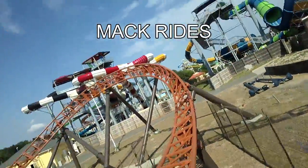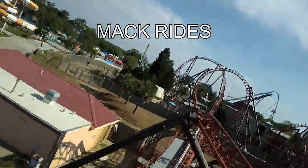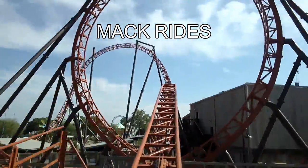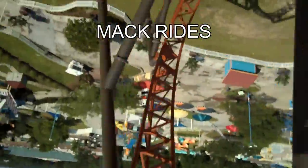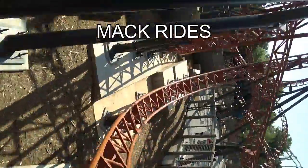Mack Rides. Mack Rides is a German manufacturer that builds launch coasters like Copperhead Strike or Helix. The manufacturer's track type is the same as Intamin's or Gerstlauer's. You can differentiate Mack from Intamin because Mack Rides usually has more inversions and slower launches.